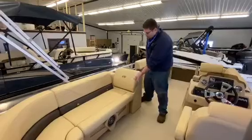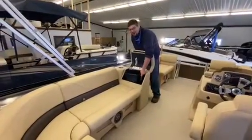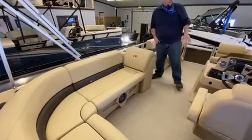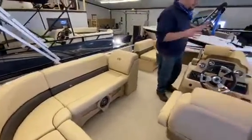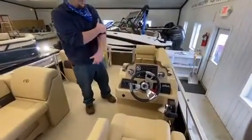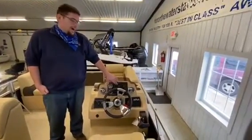Now, the Avalon Venture does have this little trash can area here, so that way we're not throwing anything in the lake and being very environmentally conscious. And over here, when we go to the helm, this is where you're going to be spending most of your time if you're the captain of this boat, and it already comes equipped with your Garmin CV5.